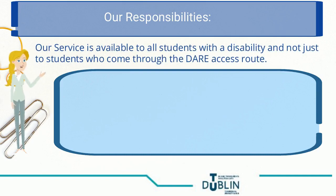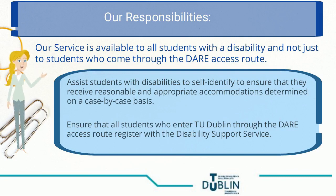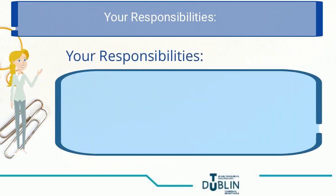So what are our responsibilities? Firstly, it is important to remember that our service is available to all students with a disability, and not just to students who come through the DARE access route. Our responsibility is to assist students with disabilities to self-identify to ensure that they receive reasonable and appropriate accommodations determined on a case-by-case basis. We must ensure that all students who enter TU Dublin through the DARE access route register with the Disability Support Service, and to assure confidentiality of all information pertaining to a student's disability.